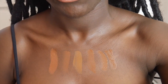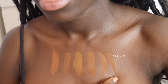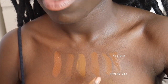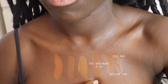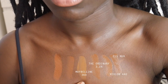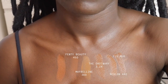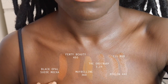Okay, so just going through the foundations that I do wear. This is the C15 in Makeup Revolution concealer. This is the Revlon 440 Color Stay, and then we have The Ordinary foundation in 3.2R. Then we have the Maybelline Matte and Poreless in 360 Mocha. Next we have the Fenty Beauty in 450, and then we have the Black Opal in Suede Mocha.